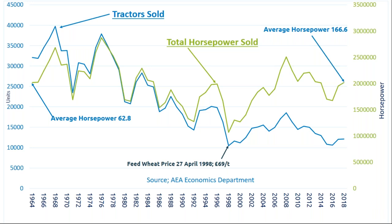You can see that the year 1976 was P for potato, if you remember, and that was a big spike there. Factories couldn't produce tractors quick enough to get them to farms, and there was a waiting list of over 12 months. Then it slumped into the 1980s and then picked up, got to its lowest point in about 1998. And out of interest, I dug up the feed wheat price on April 27th, 1988, and it was just £69 a ton.